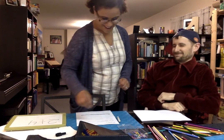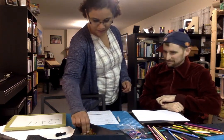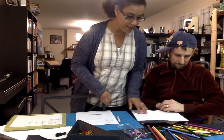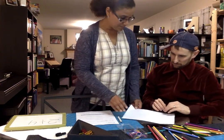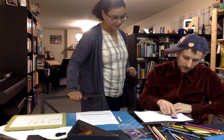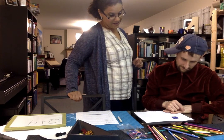All right. So now this time what we're going to do is I have one group here of 4. See that? It's just a little square. And that's the only one I'm going to give you this time. So I want you to count how many blocks are in there. 1, 2, 3, 4. Now you have 4 blocks, right?